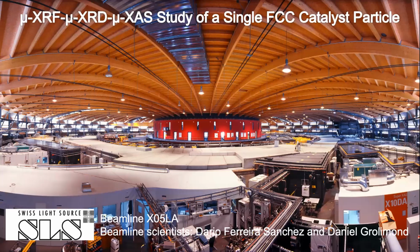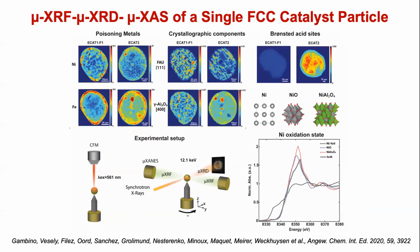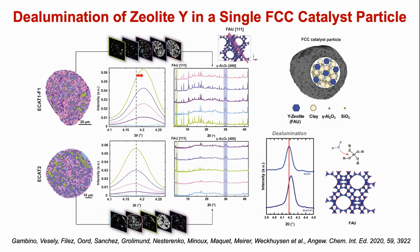Okay, if that's the case, then we should see it in the X-ray diffraction, no? And that is also what we did. We did X-ray diffraction, X-ray fluorescence, and X-ray absorption spectroscopy. And what is the message? This is a rather busy slide. But here you see X-ray diffraction patterns in the middle with the 2 theta. And in the top one, which is the one that contains a lot of nickel, you see this shift in peak compared to the ECAT2, which is not that damaged.